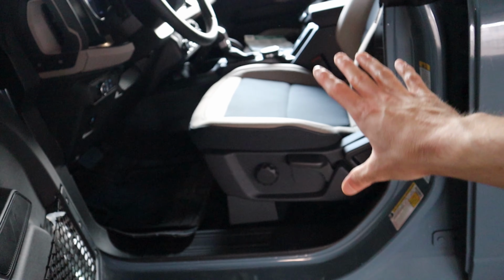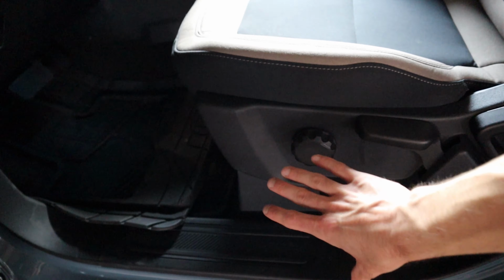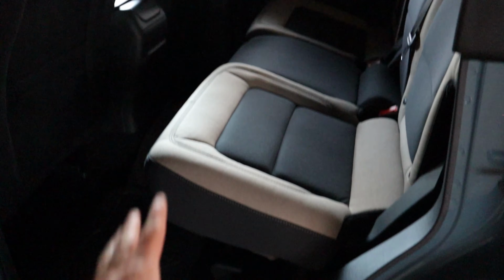You have 6-way manual adjusting front seats with lumbar support, and my understanding is that comes on the base Bronco as well, which the Wrangler does not come with. You've got 60/40 folding down rear seats along with this folding headrest, and the window sticker describes the passenger and driver seat as bucket seats, so keep that in mind if you're purchasing a Bronco.